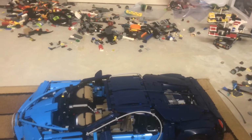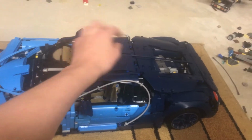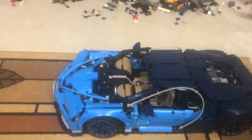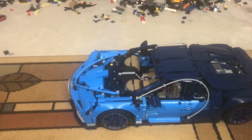This is the number 4 spot on the list, the Technic Bugatti Chiron. This one was released in 2018. It comes with 3,599 pieces. The price tag on this thing is $350. So it's a bit pricey. But you get this, and it looks freaking amazing.